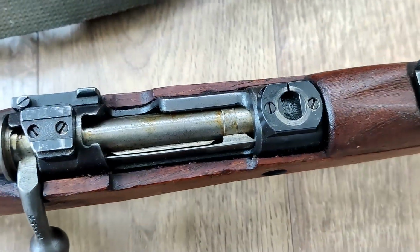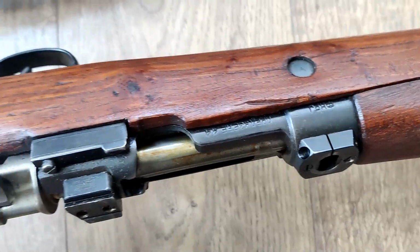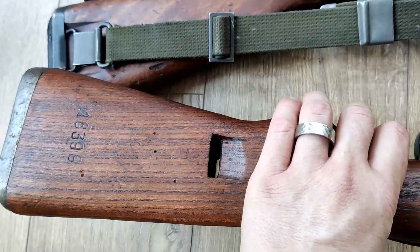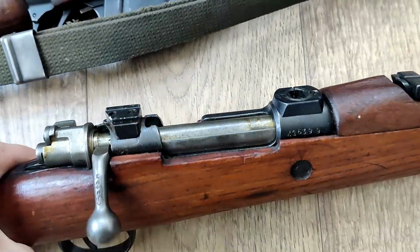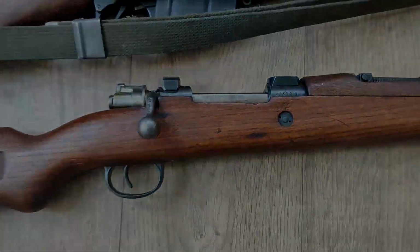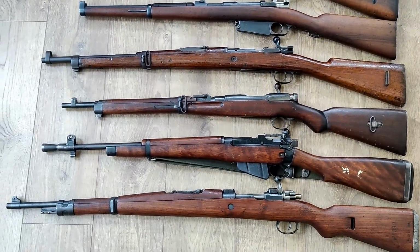Then we have an M48. I believe this may be an M48A because I think the trigger guard on it is stamped. But as you can see, this is one of the field converted snipers that was imported by Century years back. Don't see those too often. Yugoslavian Mauser in 8mm.